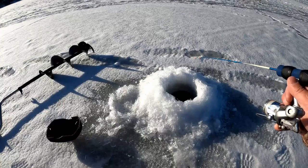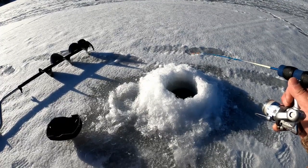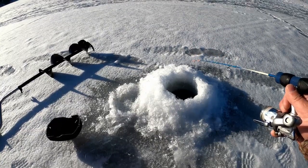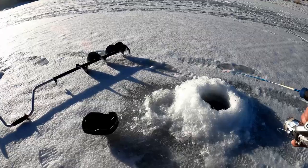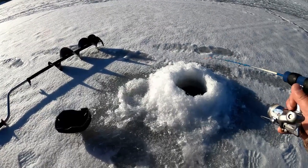Tried to keep it super light this morning, super easy. So I literally have one rod and my auger and a cup of coffee. That's all we got this morning.